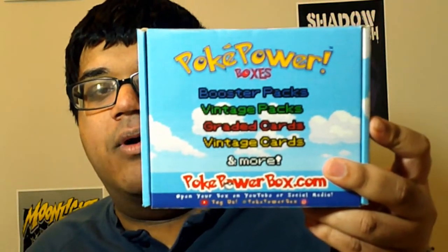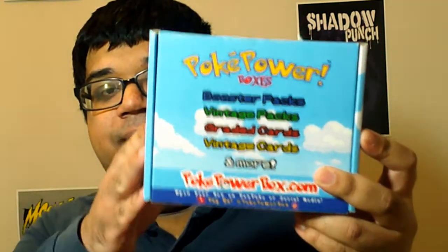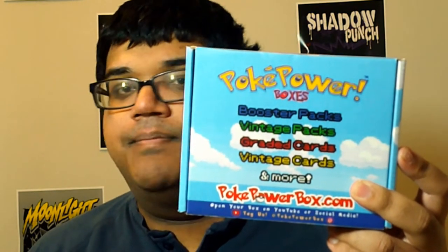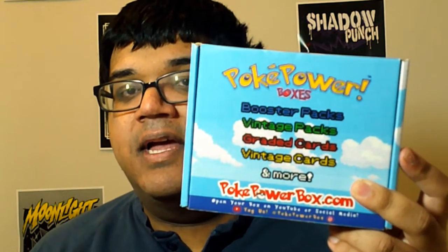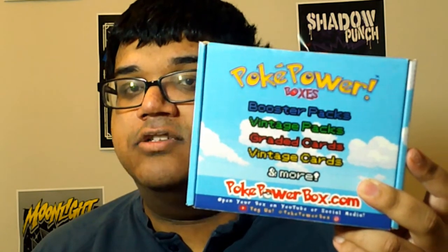And today, we're opening a really exciting product, and that is this Pokemon Power Box. So what exactly is inside this Pokemon Power Box? Well, you're guaranteed to get 8 booster packs of the most current sets. But also, you can get vintage packs, 1 in 50. And you can also get graded cards, 1 in 10.